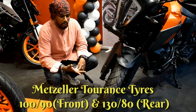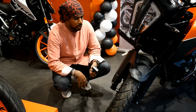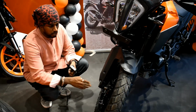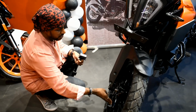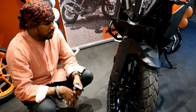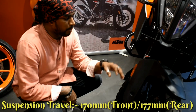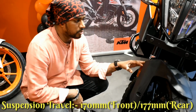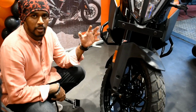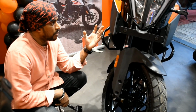they're by Metzeler, okay, and they're touring, off-road and on-road tires, as you can see. They have again the alloy wheels. So that's 1, 2, 3, 4, 5, 6, 7, 8, 9, 10, 11, 12 spokes alloy. These are tubeless tires. Over here, the important thing you can see is the shock absorber, which is a WP by Apex. It's got 17 mm play in between the panel and the tires.